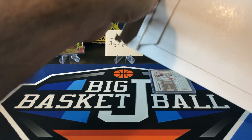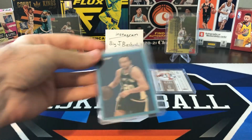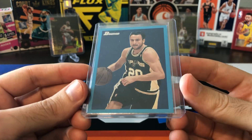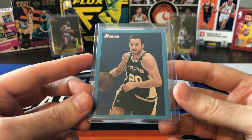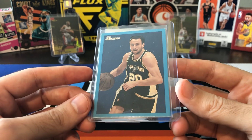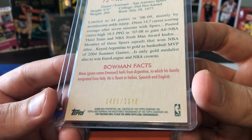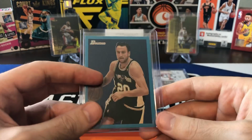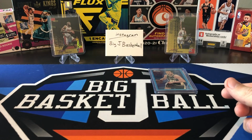So we got some more Ginobilis coming up. Right here we got a Bowman 1948 style card. This is based on the 1948 Bowman set, which is the first kind of mainstream basketball set that was ever created. And the blue borders are numbered to 1948. So not a super rare, expensive card. Again, this one only cost me a buck or two. So a couple of cheap Ginobili cards.